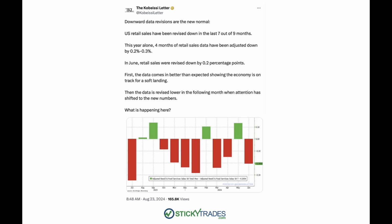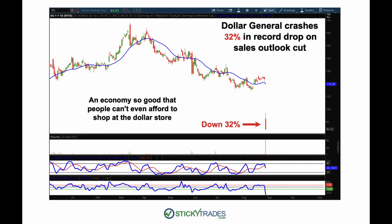So be very careful. When I say connect the dots, what I mean is collect all the data that you're looking at, and then you tell me if it matches up with what you're hearing. Here's a great example. Yesterday, Dollar General put out a pretty bad sales outlook for the future, and the stock came down 32%. Now, does that match up with what we saw a couple of weeks ago with the blow-away retail sales? No, it doesn't. So you have to be on guard when you're looking at the data.